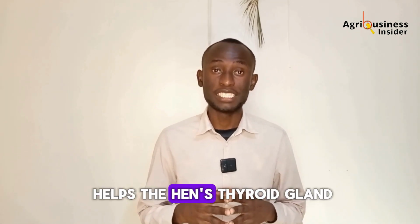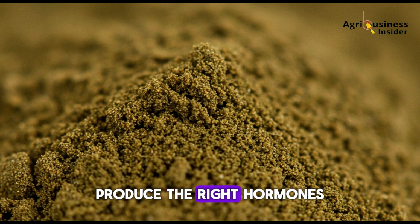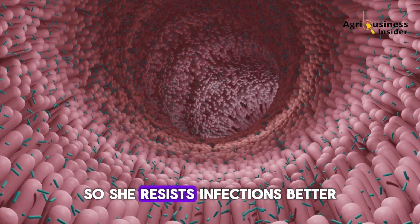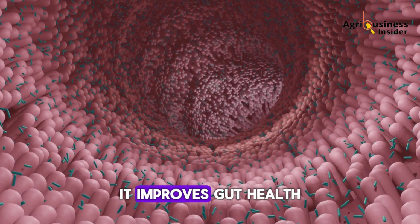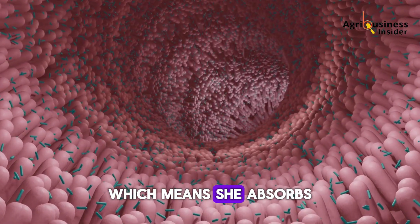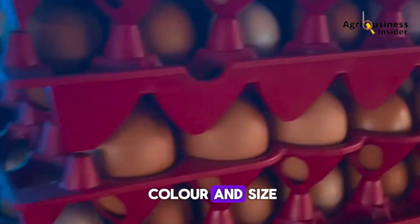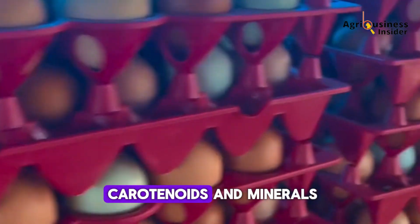Kelp helps the hen's thyroid gland produce the right hormones to regulate metabolism and reproductive cycles. It strengthens her immune system so she resists infections better. It improves gut health, which means she absorbs nutrients more efficiently, and it boosts yolk color and size due to the natural carotenoids and minerals.